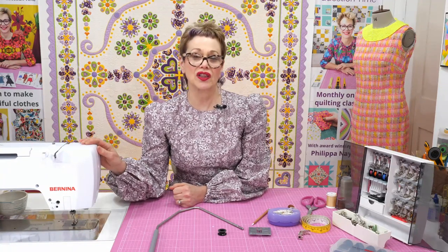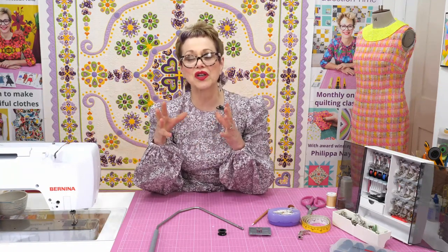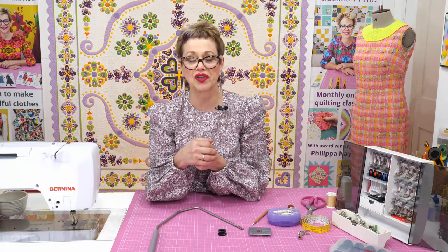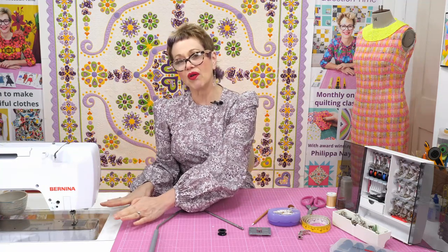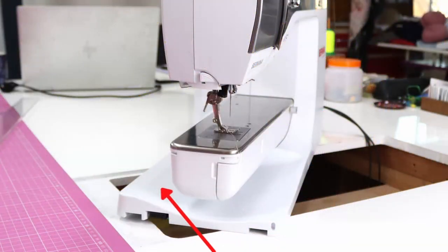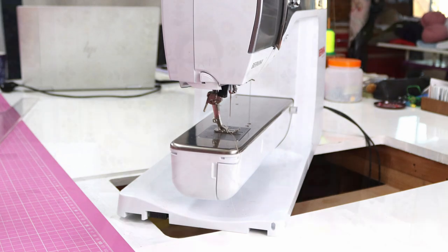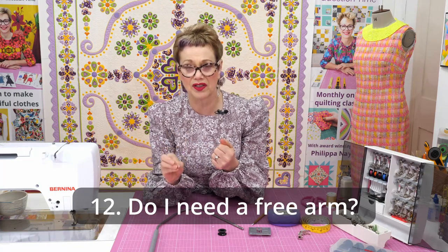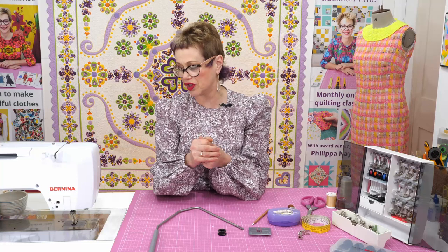Now, if we look at the sewing machine itself, the actual body design of the sewing machine is also important. So I've also mentioned the big space that I've got there, and I do have the free arm, so I can take my slide on table off, and if I'm sewing around a cuff or the hem of trousers or something like that, I can use the free arm. So if you are a person that does a lot of garment making, then a free arm is probably something that you want to have on your sewing machine.